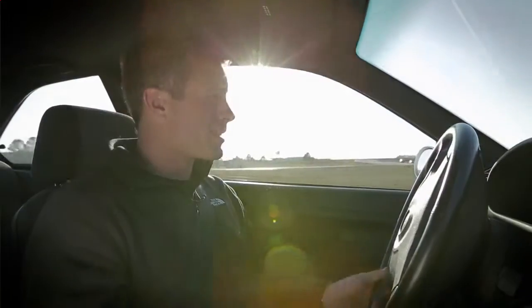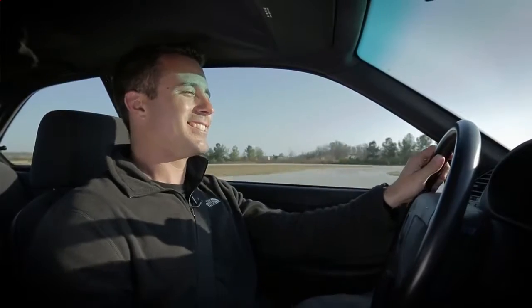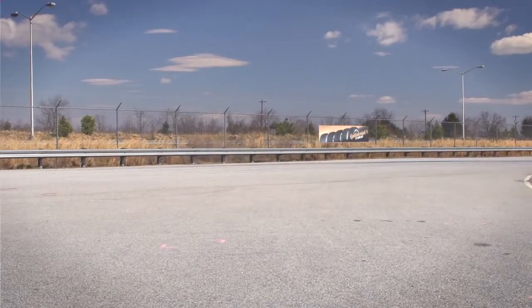Now when we get into the E46, you'll see what happens when you add a lot of horsepower. It sounds so good.